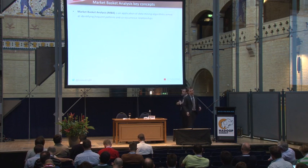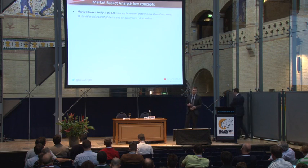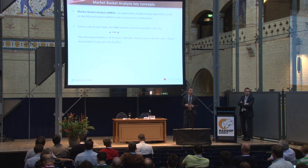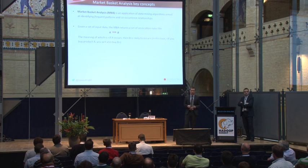Okay. Before explaining in detail the project and its implementation, I will explain some key concepts about market basket analysis. Market basket analysis, MBA in the future, is an application of data mining algorithms aimed at identifying patterns and co-occurrence relationships. Its scope is to find association rules like A implies B, which means that if the event A occurs, the event B occurs too. In our project, it means if the customer buys the item A, he will also buy the item B.